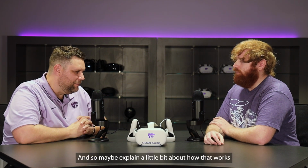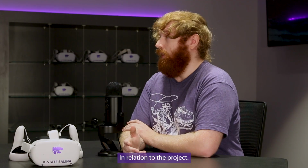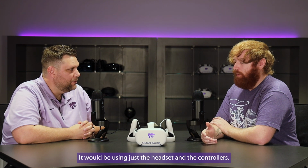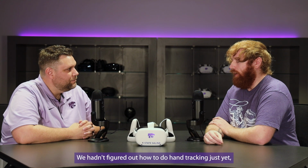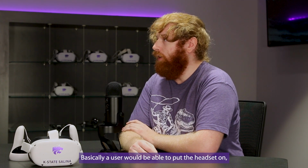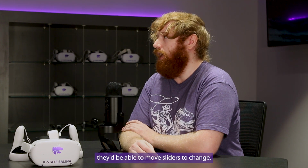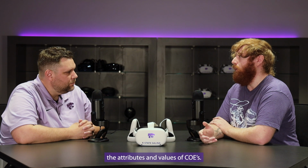Okay, cool. And you said you're using VR, and we have a VR headset here. This is a Meta Quest device, so maybe explain a little bit about how that works in relation to the project. We were developing it for the Quest 2. It would be using just the headset and the controllers. We hadn't figured out how to do hand tracking just yet, so we were just going to do controllers for the first few builds. Basically, a user would put the headset on, go into the application, and using the controllers, they'd be able to move sliders to change the attributes and values of COEs, which are classical orbital elements.